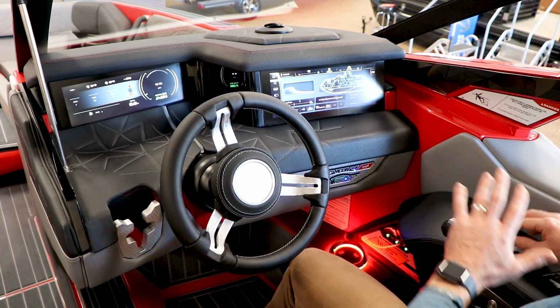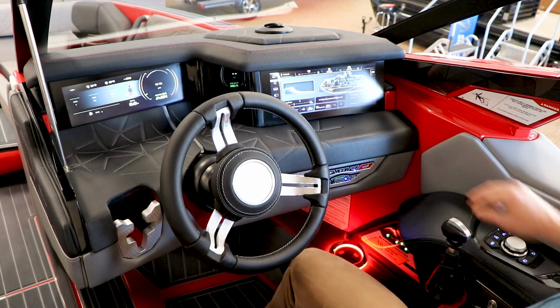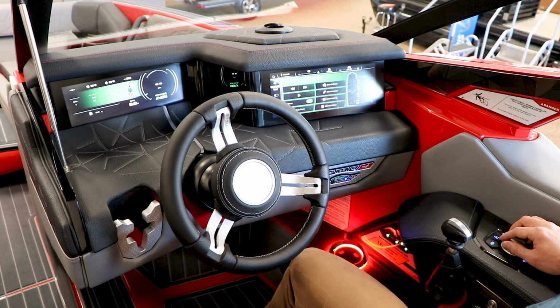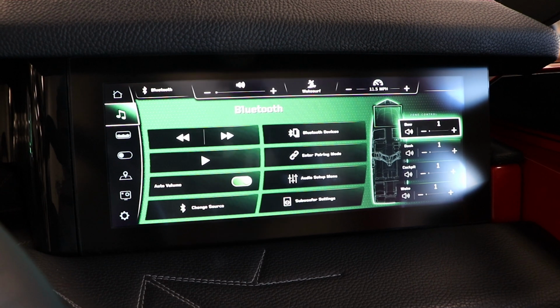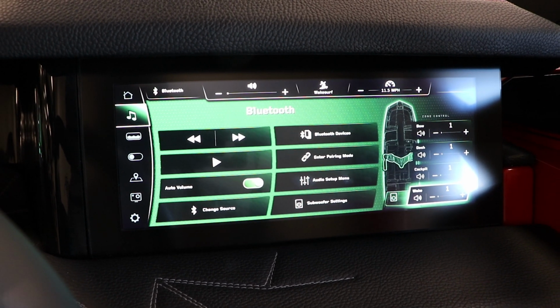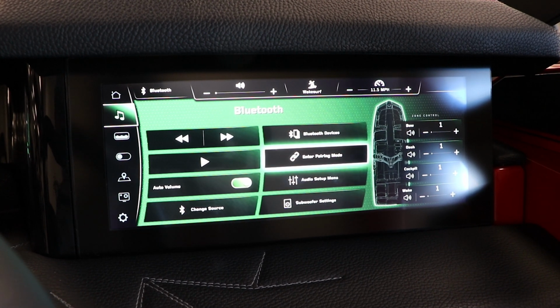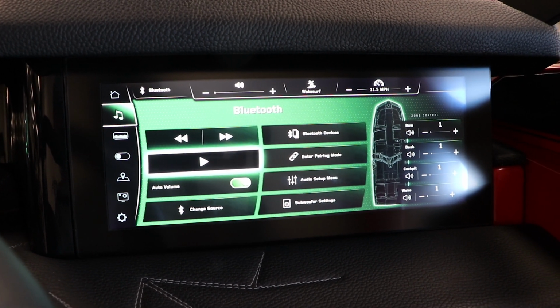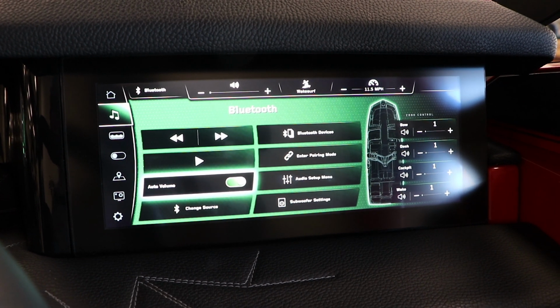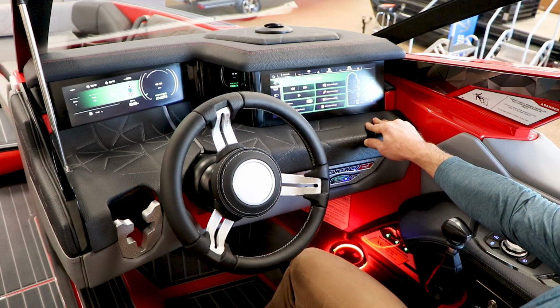I can control the entire screen by this knob and/or reach up and touch the screen, which makes it really nice. We can control all of our music here. You've got zone control. So if I want to quiet the inside of the boat, but allow my rider to still hear the music while they're behind the boat, we can keep those tower speakers cranking and soften the sound inside so we can hear each other speak.